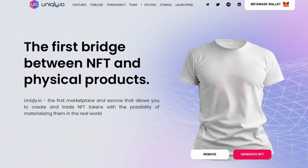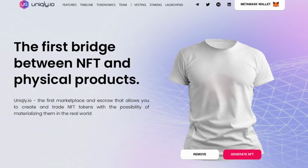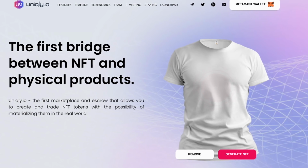This is where Uniqly comes in. They are a new platform that serves as the bridge between NFTs and physical objects. You can easily create physical products from NFTs, or go the other way, create NFTs from existing real-world objects.